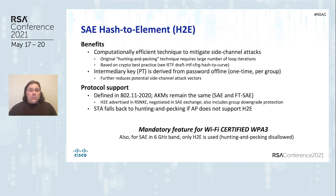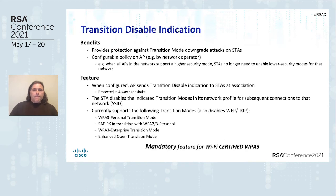Now, here's some of the interesting news. SAE hash to element only exists for 6 gigahertz bands, right? So it doesn't have the older hunting and pecking mechanism. 6 gigahertz only has the hash to element strategy in there, solely so that we can start in that clean band and move forward with the latest security. So we'll talk about what's going on in 6 gigahertz in a little bit.